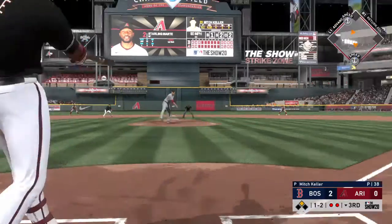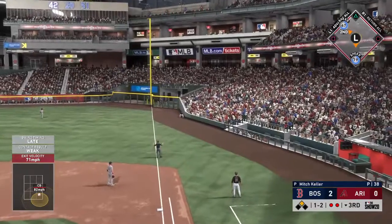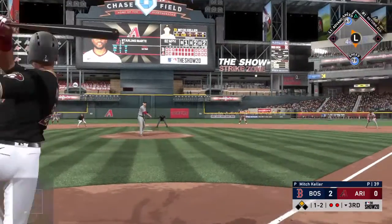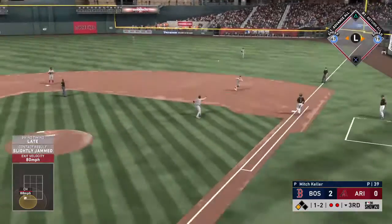There's a good chance he's going to throw it on 0-2. And if you can recognize it starting down in the zone, you know it's only going to go down from there. Takes this the other way to right. That's in there. Base hit.